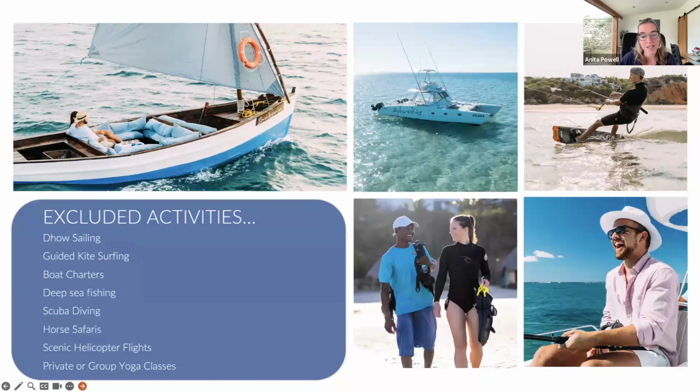Excluded activities are dhow sailing. We have kite surfing as well. There's a great dive centre in Vilanculos itself, only a 20-minute drive away. Rather than having our own dive school, it made sense for us to push our guests to go there instead, because obviously they are fully equipped.